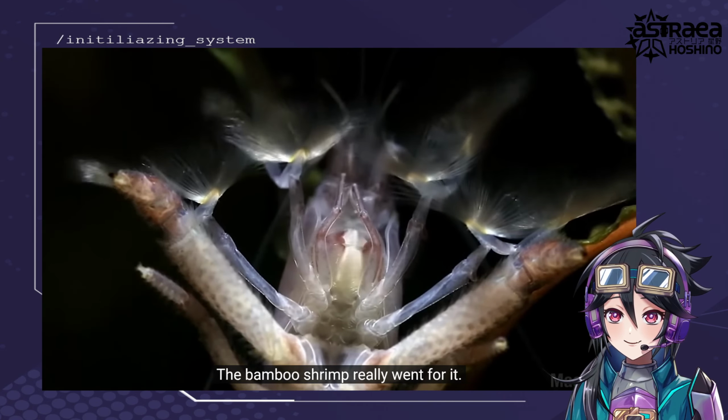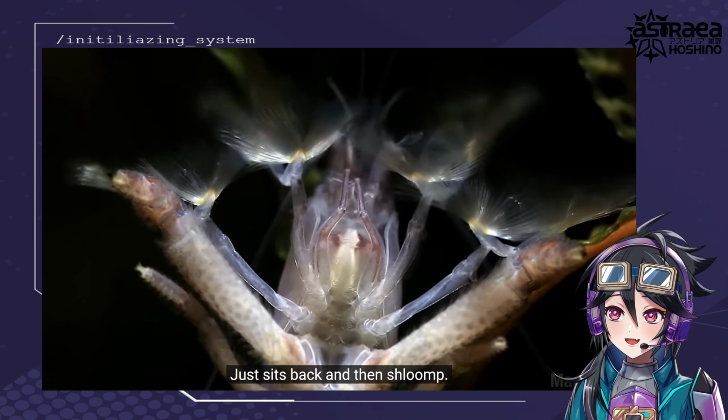The bamboo shrimp really went for it. Just sits back and lets the food come to it. That's how you lick the Cheetos dust off your fingers, I mean, legs.